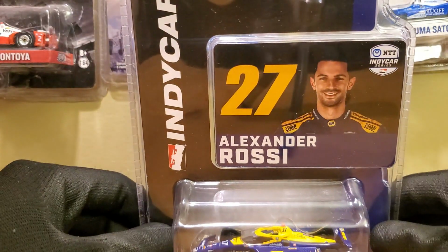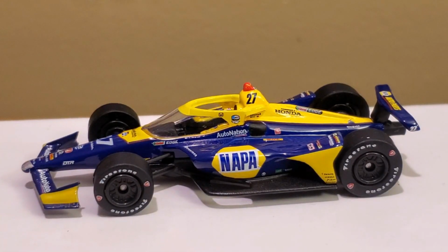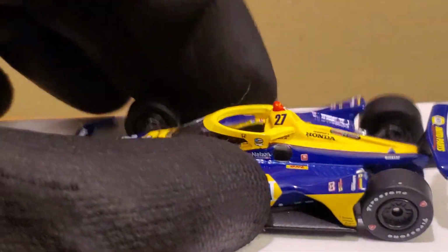Now we're going to kick off this diecast review, the official unboxing of the madman himself, Alexander Rossi. Alrighty, guys, we got this diecast out of its box, and my God, what a beautiful, beautiful livery that we're going to be looking at in a second, especially with the newly configured aeroscreen. Not really new anymore, but, I mean, heck, IndyCars look so much better with this nice device on them.